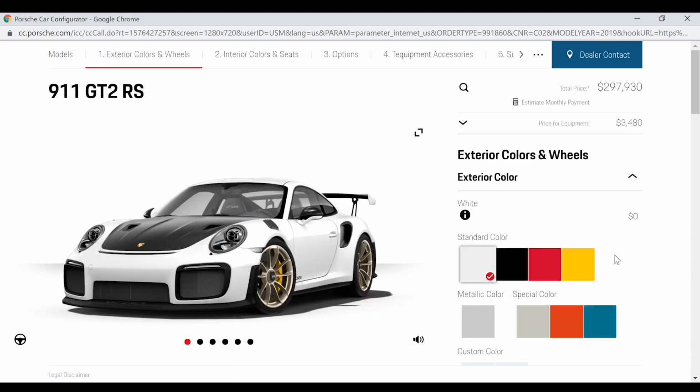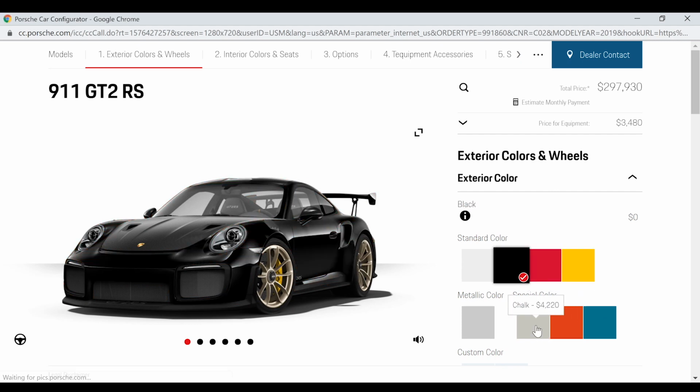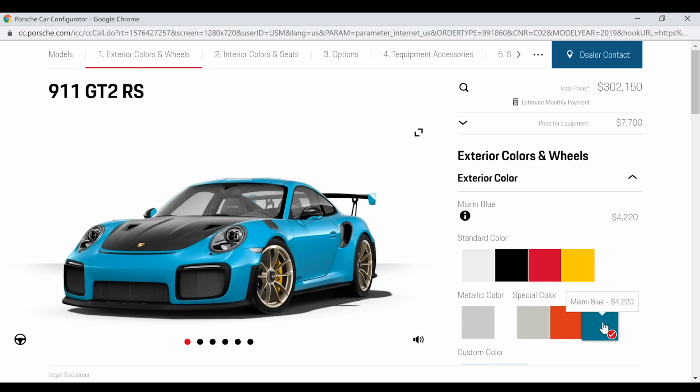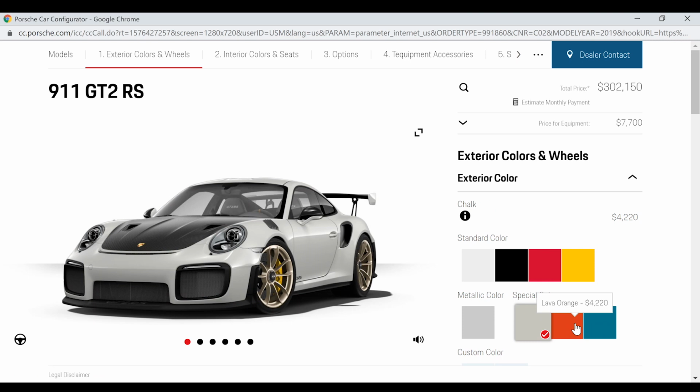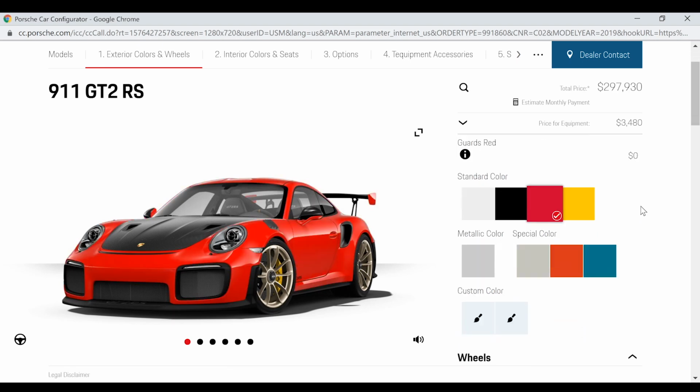So as you all know, my favorite color is yellow. I already did yellow for the GT3 RS, so maybe we choose a different color. Red looks really good in a lot of Porsches. Black always looks good, but you know, come on. Chalk, I always like this car in chalk. Lava orange, Miami blue. Miami blue is really good with this, but what about chalk? Chalk looks good. Miami blue, oof. Let's go with Guards Red this time. Let's change it up a little bit.